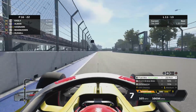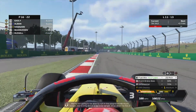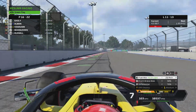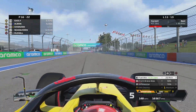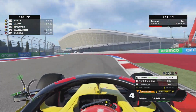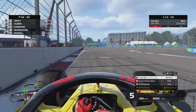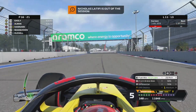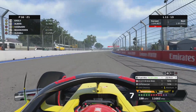We'll keep an eye on those split times. We're not going to be able to run in this engine mode much longer. We're about a lap over target. Drop down to mix too soon. Okay, clear. Some yellow flags, not entirely sure what that's about. I'm assuming maybe somebody behind has retired. But Albon's still pulling out a gap to us, but Nicholas Latifi is out of the session.